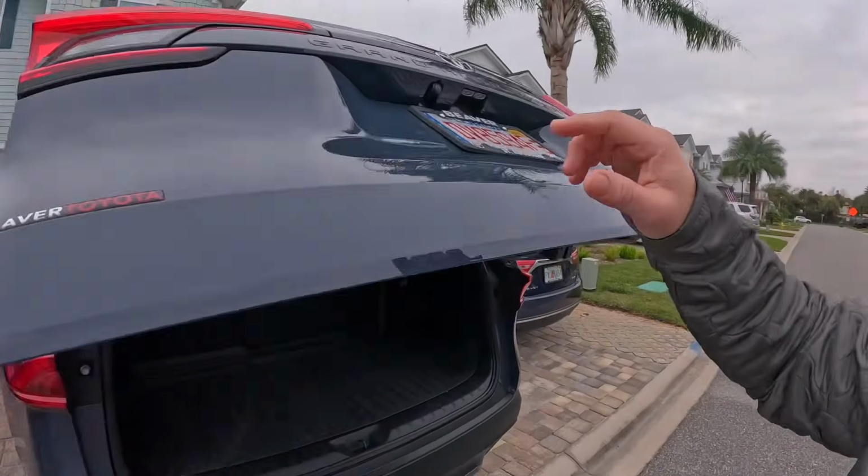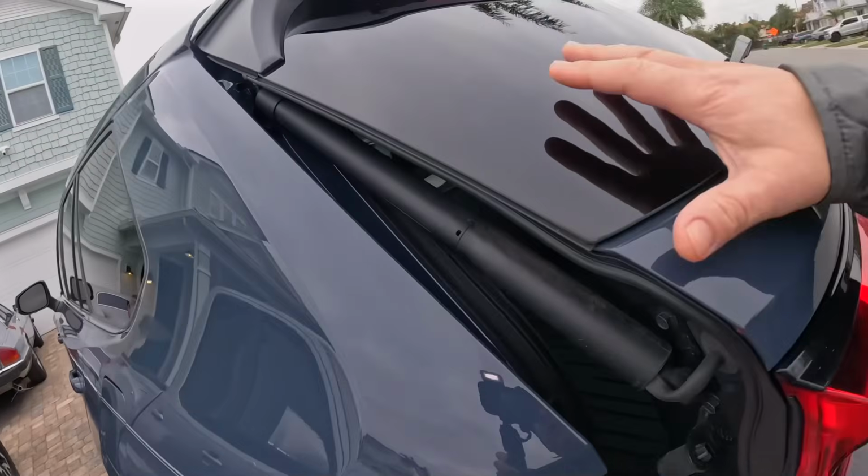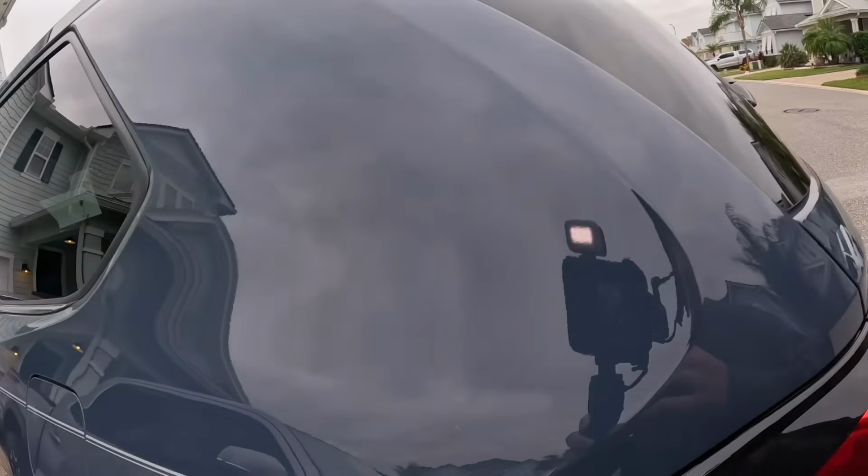I don't know if any other brands do have the hatch here that opens. Not 100% sure on that. But man, whew, it is cold. It's 30s in Florida. What's going on?